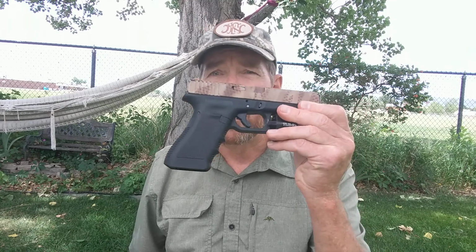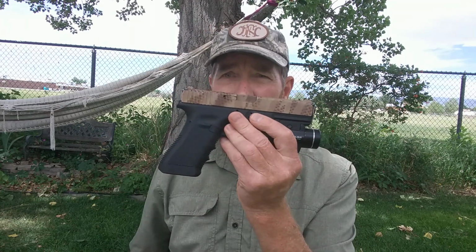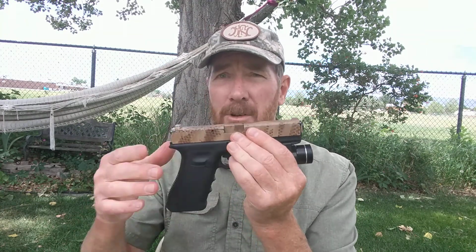A Glock 17 is a large firearm. It's a large capacity. You have to ask yourself, what am I going to use it for? You're going to use this for self-defense. Okay, you're going to carry it with you all the time. That means it has to be concealed. Okay, find a firearm that fits your hand. It feels good in your hand.